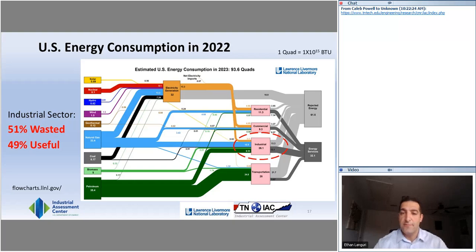If we just focus on industrial for now, we can see that out of 26.1 units that come into the industrial sector, a little bit over half is rejected as rejected energy, and the useful energy is a little bit less than half. I'm going to highlight again that there are more rejections and inefficiencies when we do electrification at the power plants to convert those fuels to electricity. So what we're trying to do today is work together to identify ways to reduce the rejected energy and add more to the net, useful energy you could use.